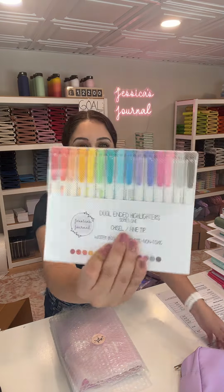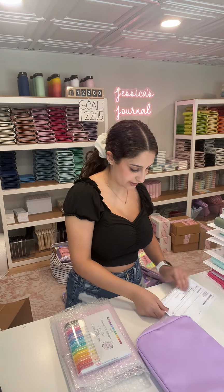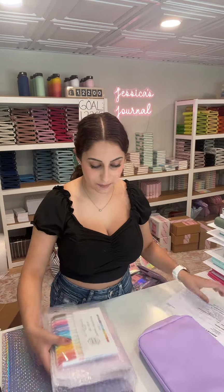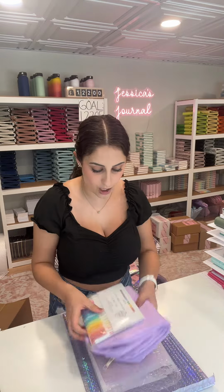Yeah, that's true. And then we have a set of dual-ended rainbow highlighters and a lavender extra-large pouch. And the highlighters are Series 1. Tia, trackers and pages, guided templated pages to track different things in your life. The things to track can be mental health, physical health, organization, or just fun pages to fill out. You can do coloring pages. There's a lot of different options.